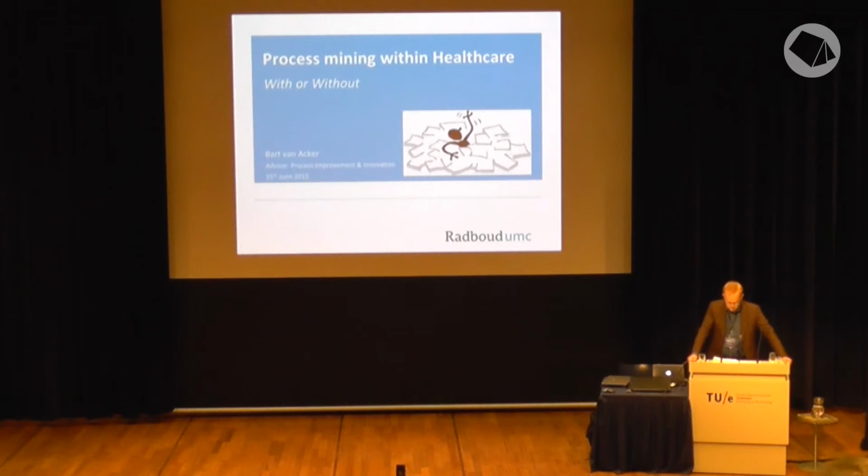In our hospital, we have our own consultant department, which is named Process Improvement and Innovation. We support our doctors and nurses to improve their processes on behalf of the patients. And therefore, we use a lot of data which they gather, which is quite a lot and hard to manage. As you can see, that often happens.